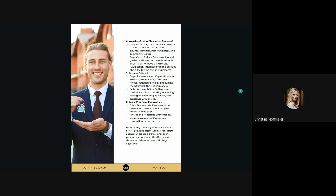You can also require that somebody sign in or sign up on your website to be able to download those ebooks. So we'll talk about that later coming on too. Make sure that the services that you offer are clearly stated. So you want to go over your value proposition for both a buyer and a seller. And this is so important.